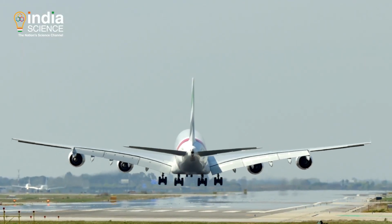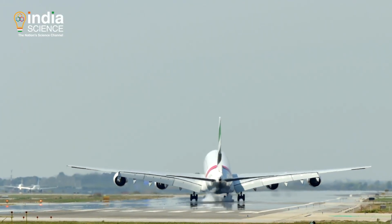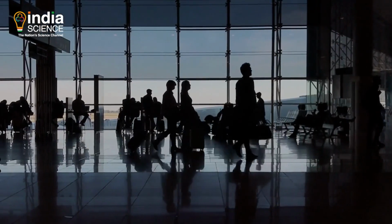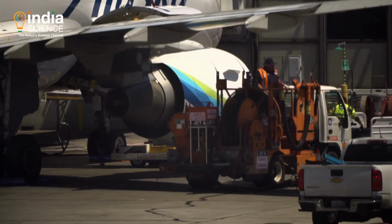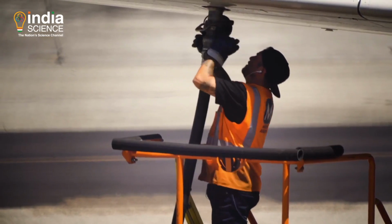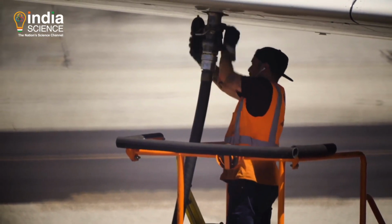India's aviation sector has also been expanding to keep up with the rising demand for air travel, which is now one of the world's fastest growing markets. As a result, aviation fuel has been witnessing one of the highest rates of growth among all petroleum products in India.